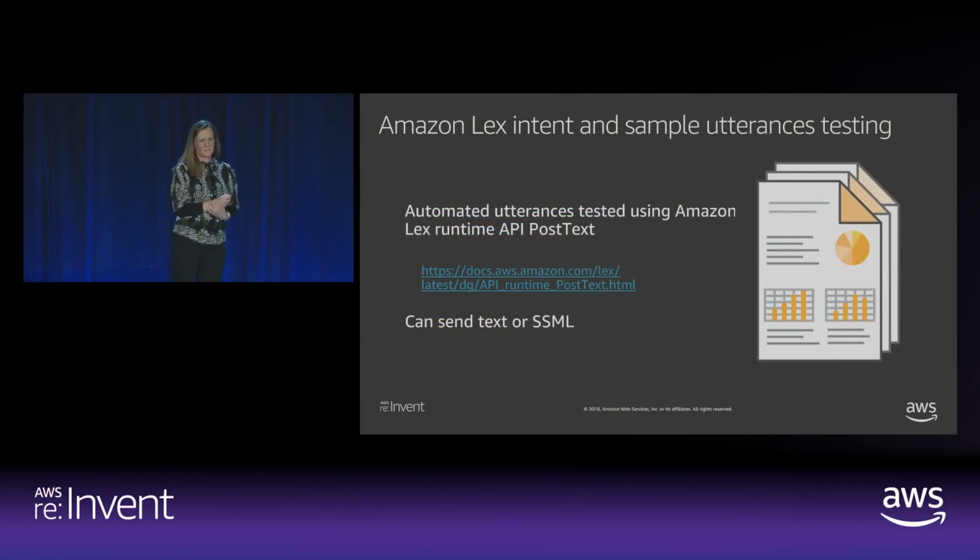So how do we test it? Testing was absolutely key to the success of our project. I showed you we've got 24 intents with I don't know how many sample utterances. You cannot test all of those. You don't know if you have defined them correctly. So you have to have automatic testing. So this is our test, and again, I think it is a really good practice.